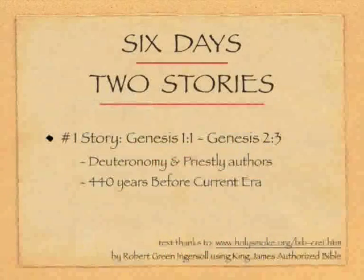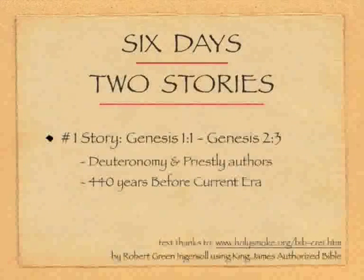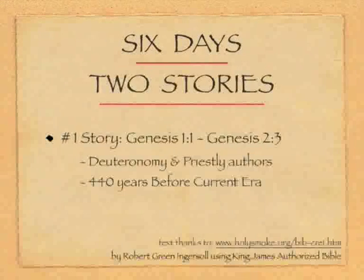And that is when we start to see these stories in Genesis being written down. Obviously, we don't know how long they were oral traditions, but we do know more or less when they were written. We can study that by styles of writing, we can study it by when we find manuscripts. We basically know that the first story in Genesis, basically Genesis 1, was written by the Deuteronomy and priestly authors about 440 years before the current era. That would be about 2,500 years ago.